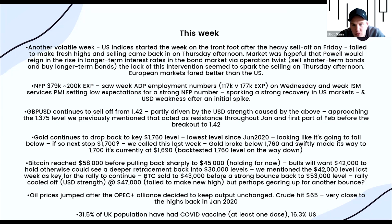So the market was hopeful for this Operation Twist, as it's called, where the Fed have done it before. They sell short-term bonds and buy longer-term bonds to push down longer-term interest rates. However, Powell didn't say they were looking to do this, and they didn't really mention any sort of intervention. They were saying that some inflation is going to be normal as the economy starts to recover. And this caused quite a heavy sell-in Thursday afternoon going into the evening.